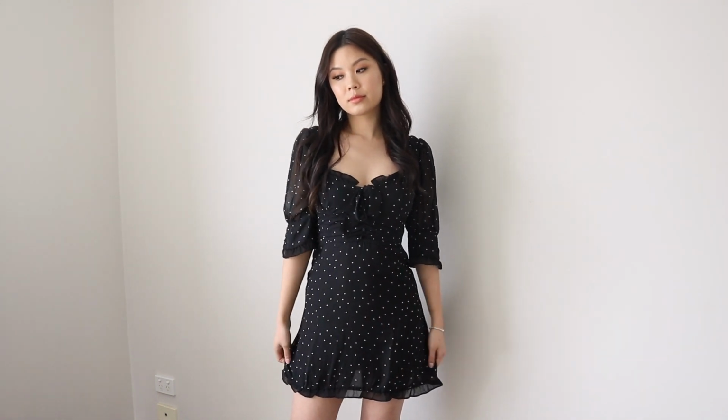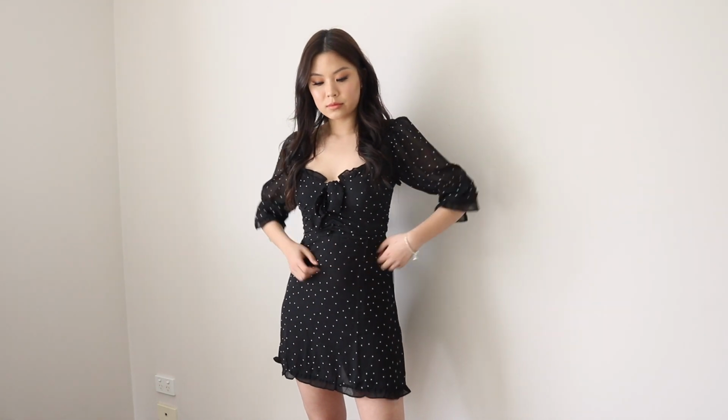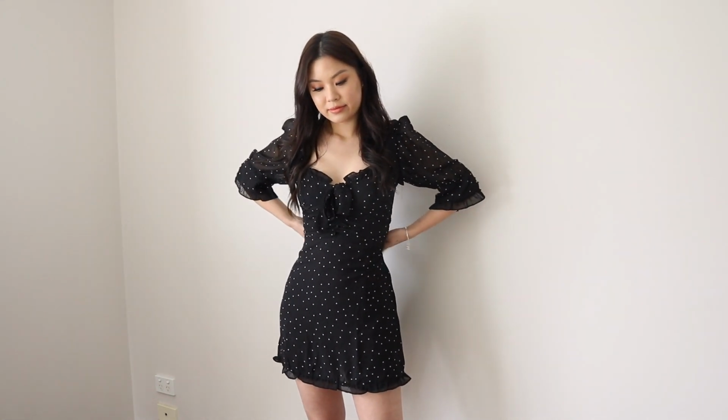Another short dress I love is this black polka dot one. Again, puffy sleeves and corset type of vibe. I just love this. This one is not as tight as the previous one I showed you. This one is a little bit loose. It's not like bodycon, but again, very, very flattering, and I love this dress.